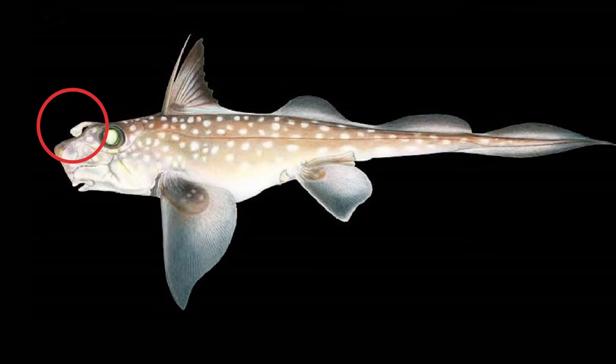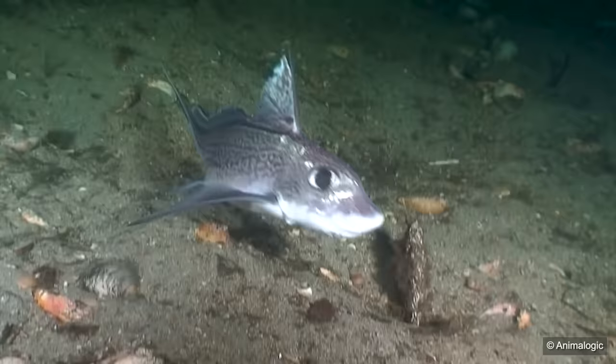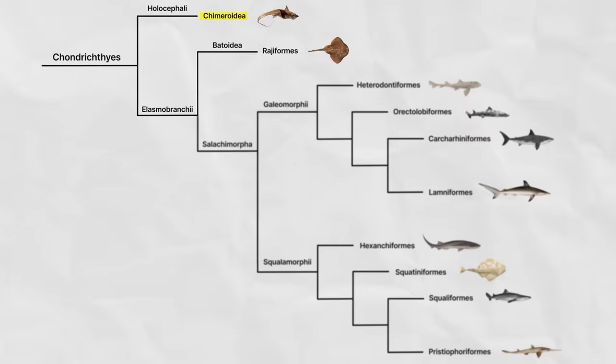This guy has a clasper on his head. That's right, he transfers sperm using an organ on his face. It's called a cephalic clasper. Cephalic meaning head. The word cephalization has to do with the fact that sense organs tend to be clustered on the head. And the fact that these guys have not only their sense organs, but their clasper as well on their heads has always helped me to remember the subclass to which chimeras belong, holocephali, meaning complete head. I'll say. But let's talk about the heads of sharks for a second.